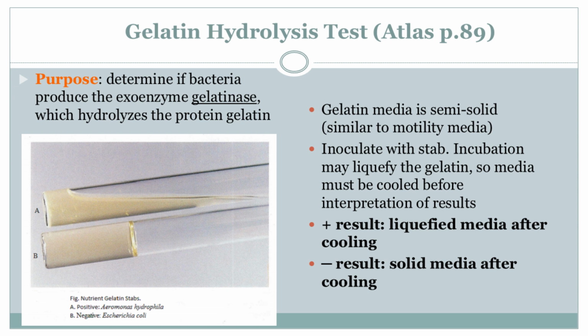But I'm curious, how does this gelatinase actually work? Like, what's going on at the molecular level? Well, remember that gelatinase, it's an enzyme. And basically, enzymes are like tiny little molecular scissors. They speed up chemical reactions in living things. So in this case, the gelatinase is snipping up those gelatin chains, link by link.